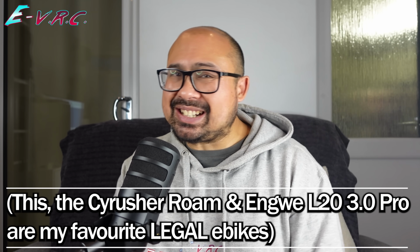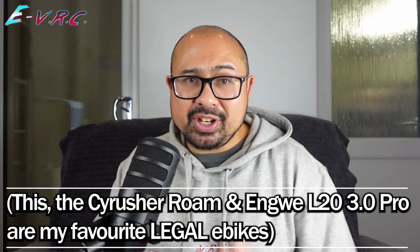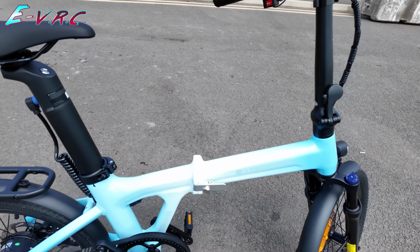And next up is possibly one of my favourite legal e-bikes. I think of all the legal e-bikes, between this one and the Cyrusher Roam, I can't decide which one yet. But this one is the Fiido R20 Ultra.